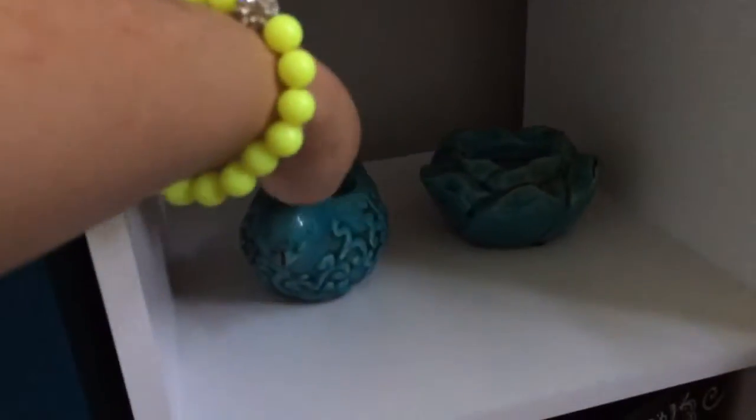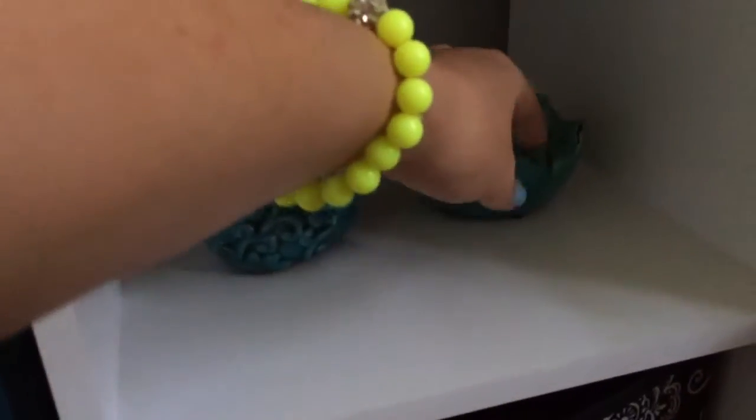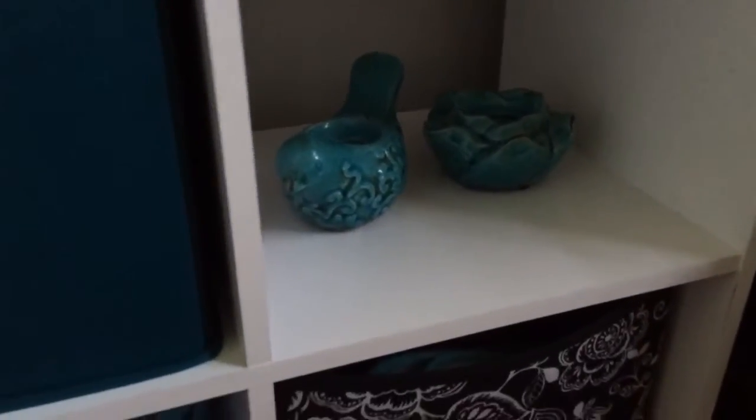Then up here, this just has random stuff of mine in it, a junk bin. Then down here, we have these little birds. My mom gave them to me, so I'm not sure where they came from, but they're in teal and they're really pretty.